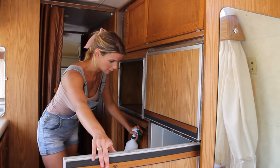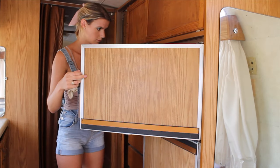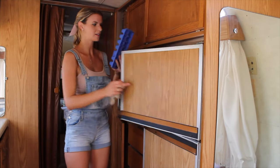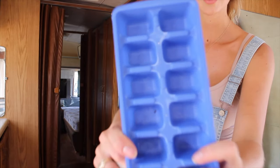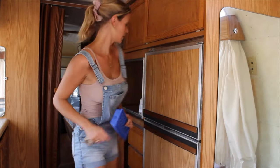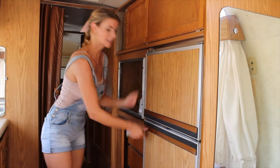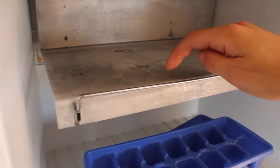Troubleshooting the fridge. That would be awesome if this thing worked. Oh, it does work. Oh my gosh. Do you see this? You probably can't see it, but it is remnants of ice. We got a working fridge. Woo! Yes, yes, yes. Look, guys, ice.